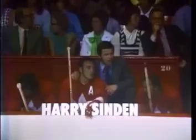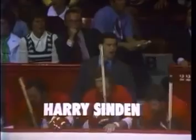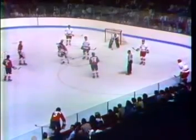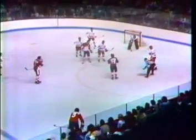Harry Sinden's got to get Frank Mahovlich going again, and I can see him talking to him right now. Frank has to be a key player on this team. When Frank Mahovlich wants to play hockey, there is no greater hockey player in the world. One thing is very noticeable, I think, Brian, and that is the Canadian team have yet to produce a leader. They're still going in as individuals, and no one seems to get them really going.